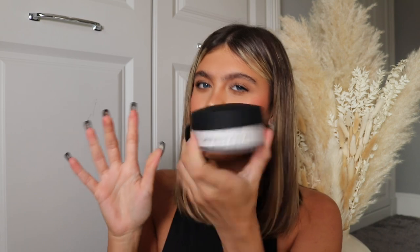So this is their loose setting powder. And let's try and get in it. This is in the shade Translucent. I'm so excited. I'm like ripping open the boxes. So this is what it looks like, and this is a really big size. This is huge, girl. So that is product number one.